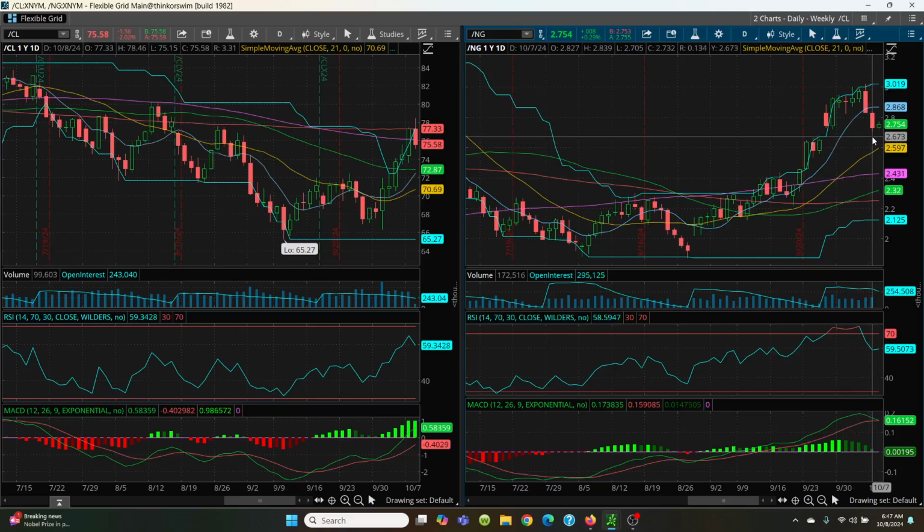On the downside, just watch yesterday's low, because what you're doing is you're going to trade against yesterday's candle. Okay, so watch that high, 2.839, and at 2.70. If that's lost, we could fill the gap, possibly right here to your 21-day.